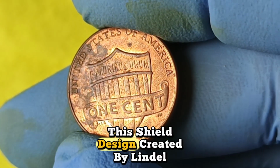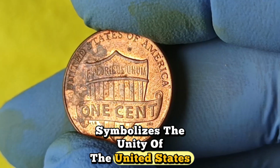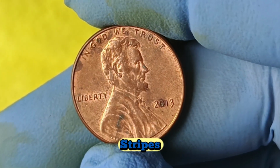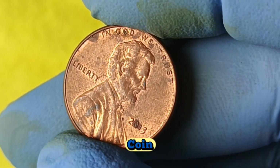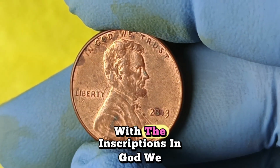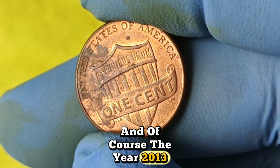This shield design, created by Lyndall Bass, symbolizes the unity of the United States. A single horizontal bar binds together 13 vertical stripes, representing the 13 original states joined into one solid nation. The obverse, or front, of the coin still features the iconic bust of Lincoln, designed by Victor David Brenner, with the inscriptions "In God We Trust," "Liberty," and of course, the year, 2013.